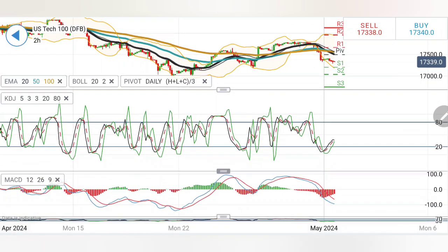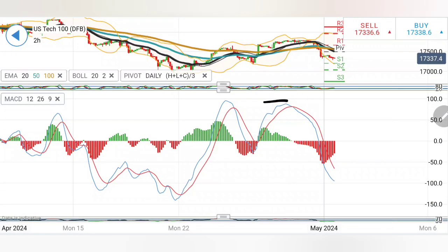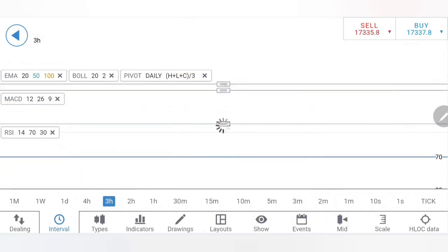If you see the stochastic, this is coming out of the oversold zone. MACD, after forming a double top, has seen sharp bearishness. It can reverse. RSI has also come to the oversold zone.